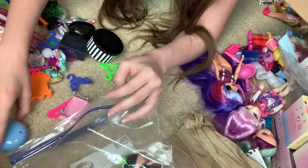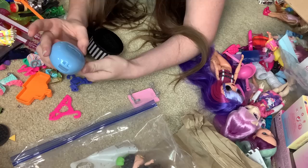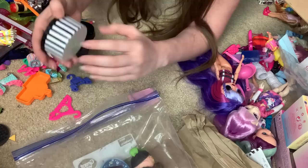Oh my God, a Tamagotchi? What? Whoa, how do you turn these on? I don't know. Maybe the batteries are dead. Oh, it's cool. Okay, I've never had a Tamagotchi, actually. I've had the Littlest Pet Shop version. And then in here, we have the accessories for Midnight.